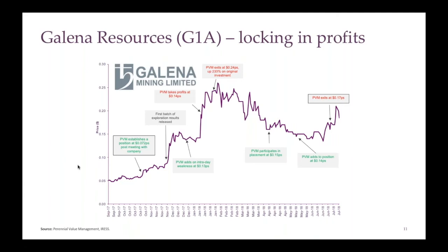And I'll remind you, Sam's a geologist, so he was able to interpret these results really quickly and work out that this is good news. And despite the stock doubling from 7 cents, he was still buying more at 13 cents on the back of how strong this data was. And then he started taking some profits towards 24 cents there, having doubled his money.